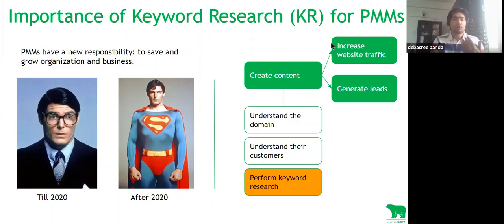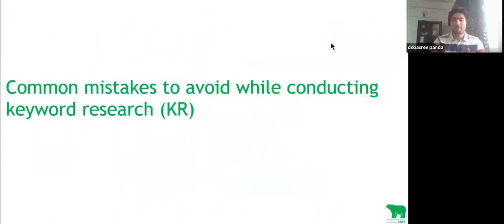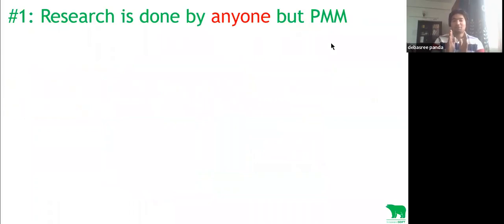Now we'll discuss the common mistakes that I have seen while providing solutions and consulting to clients, mistakes that are made while carrying out keyword research in any organization. The first common mistake is that the keyword research is done by anyone but the product marketing manager. The keyword research has to be done by product marketing managers only.